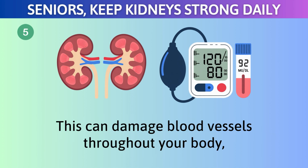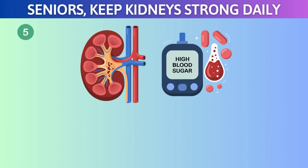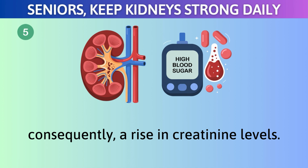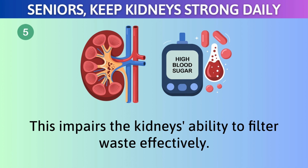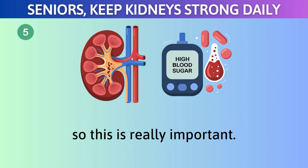This can damage blood vessels throughout your body, including those delicate filtering units in your kidneys, which are called nephrons. Over time, this kind of damage can lead to chronic kidney disease and consequently a rise in creatinine levels. Similarly, high blood sugar, which is the hallmark of diabetes, can also damage these tiny blood vessels. This impairs the kidney's ability to filter waste effectively. In fact, diabetes is one of the leading causes of kidney failure, so this is really important.